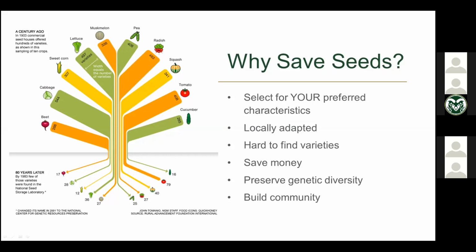So you can also keep hard to find varieties. You might see something in a seed catalog and it may not be there next year. So having your own stock of varieties that you really like is definitely a benefit. You can certainly save money. I think it depends where your point of comparison is, right? We all know seeds are much less expensive than purchasing transplants per se. However, there is a cost to seeds, and there's definitely a correlation between quality and cost. And you get to save money and know exactly where your seeds are coming from.